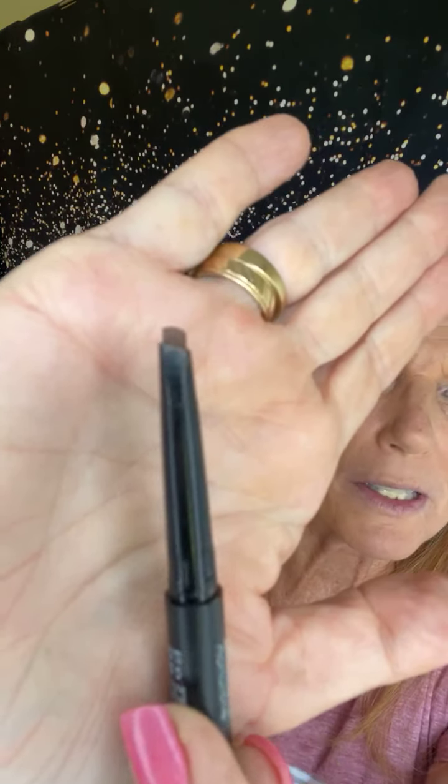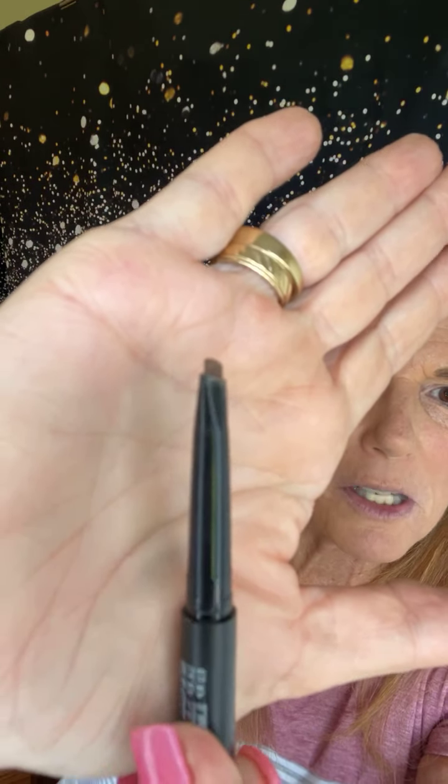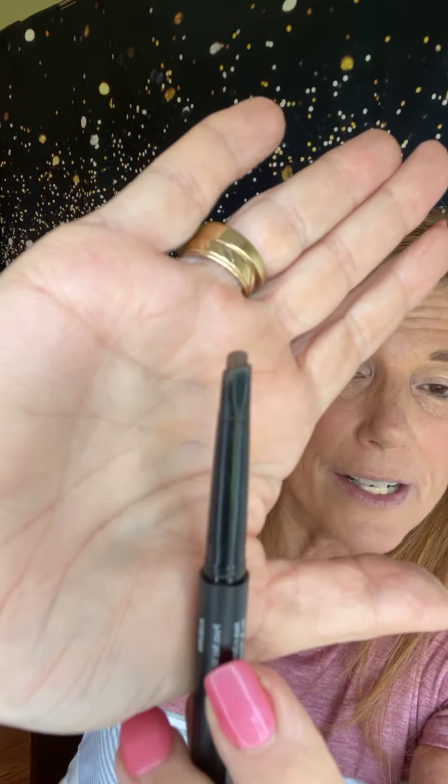The new brow pencil. Let me talk about this for a second while I shade my brows just a bit. I've never been a fan of the pencil. The one we had before was just a rounded tip. If you look super close, you can see this one has a beveled edge. I like it a lot better. It's kind of like the markers that are at a slant.